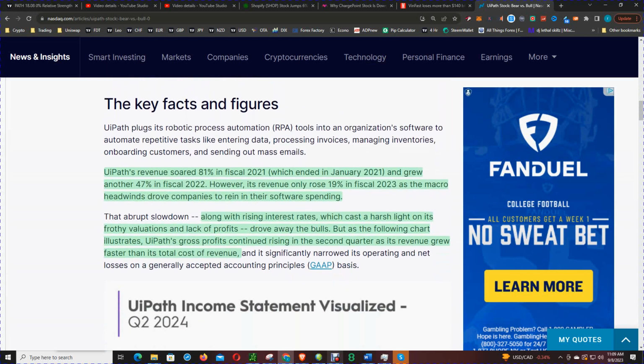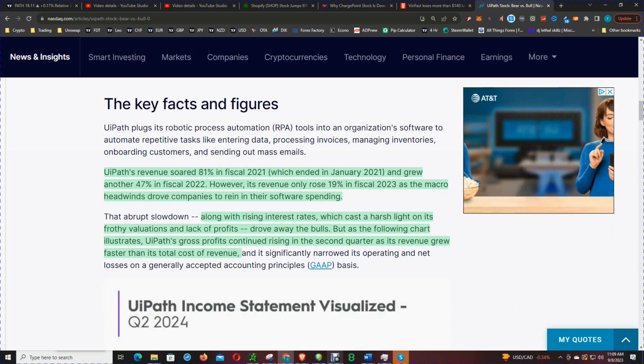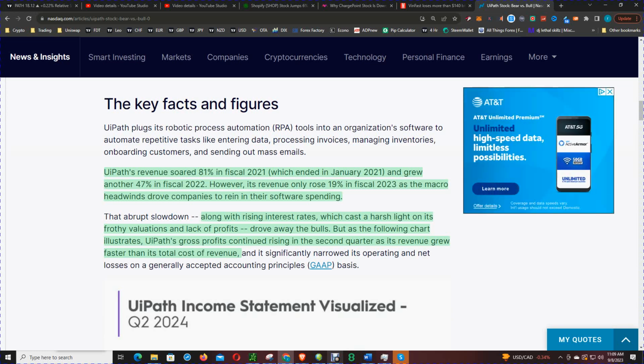So UiPath revenue soared 81% in fiscal 2021 and grew another 47% in fiscal 2022. However, its revenue only rose 19% in fiscal 2023 as the macro headwinds drove companies to rein in their software spending, a la interest rate hikes. Oh, it says it. Along with rising interest rates, which cast a harsh light on its frothy valuation and lack of profits, that drove the bulls away. That drove the buyers away. However, UiPath's gross profits continued to rise in the second quarter as revenue grew faster than its total cost of revenue.